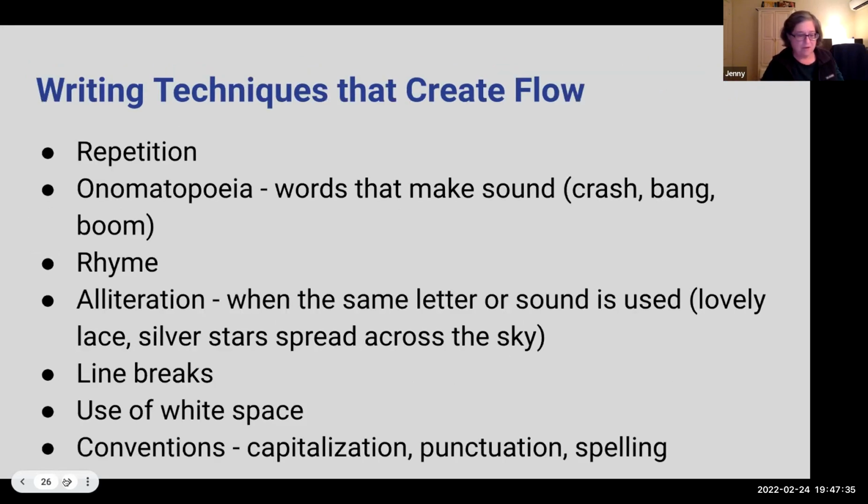So we're going to do a couple exercises together. And so we're just going to review some of the writing techniques that we teach. One is repetition. So we want kids to be listening for how the writers use repetition in their writing. Onomatopoeia, which you might remember, are words that make a sound like crash, bang, boom.